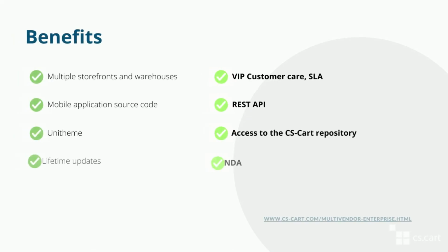In 2021, we launched Multi-Vendor Enterprise, an exclusive solution for building a large marketplace. Unlike other editions, Multi-Vendor Enterprise not only gives you a ready-made customizable platform, but also lets you have the software tailored for your business, thanks to turnkey custom development with an optional non-disclosure agreement.